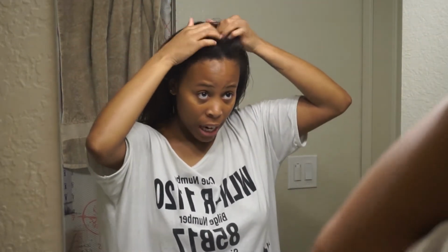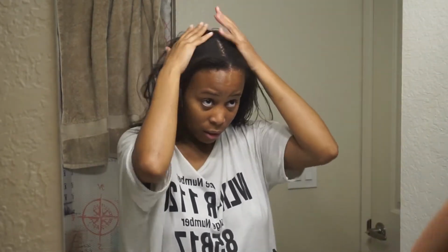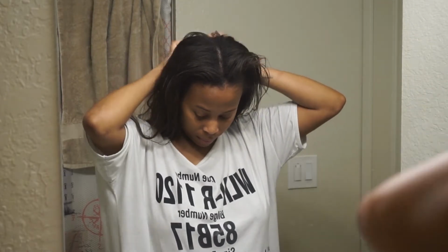I'm just gonna detangle a bit now. Because tangles are more recurring, I think, when I have quite a bit of new growth. So now that the hair is mostly dry, I'm gonna go ahead and detangle now.